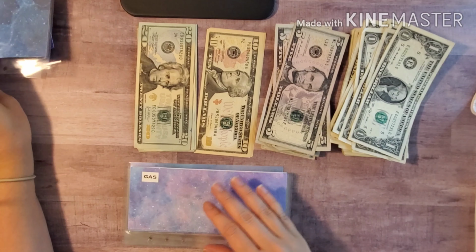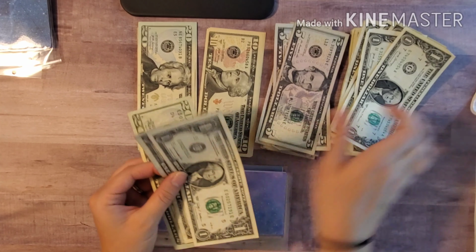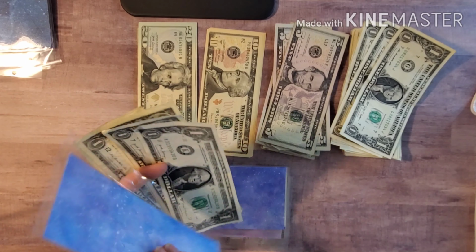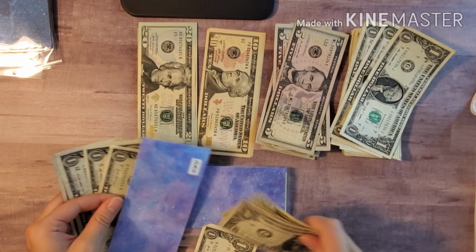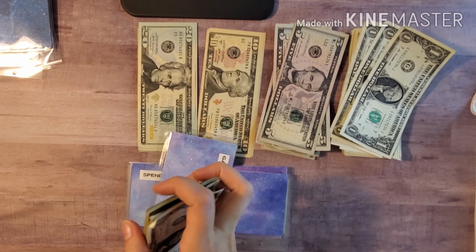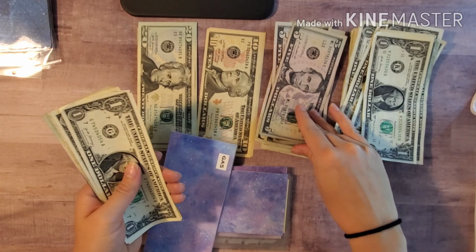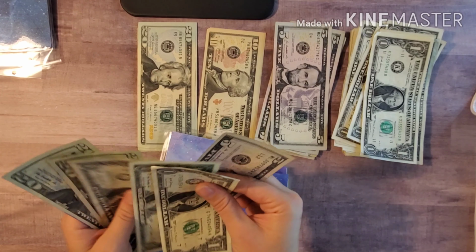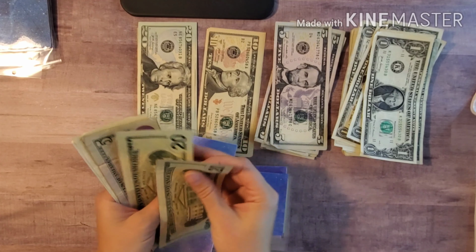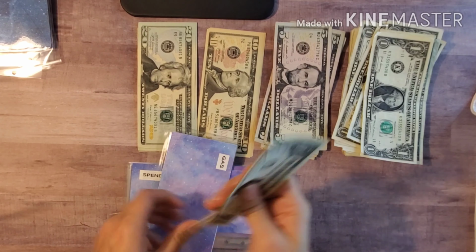Next up is gas, and gas needs 24. So 20, 1, 2, 3, and 4. And that gives us a lot of ones here. So let's see. We have 1, 2, 3, 4, 5. 1, 2, 3. Okay. All right. For gas, we now have 20, 40, 45, 46, 47, 48.